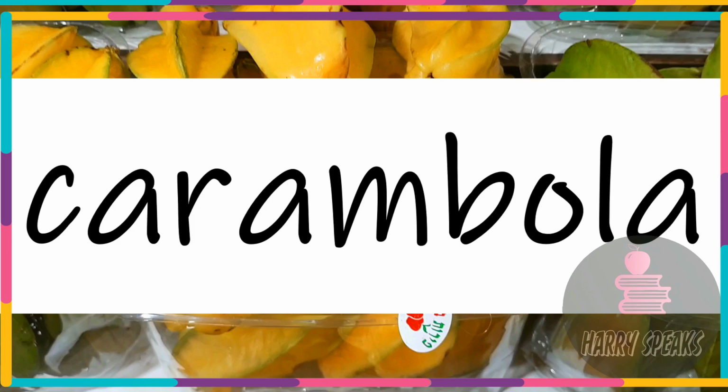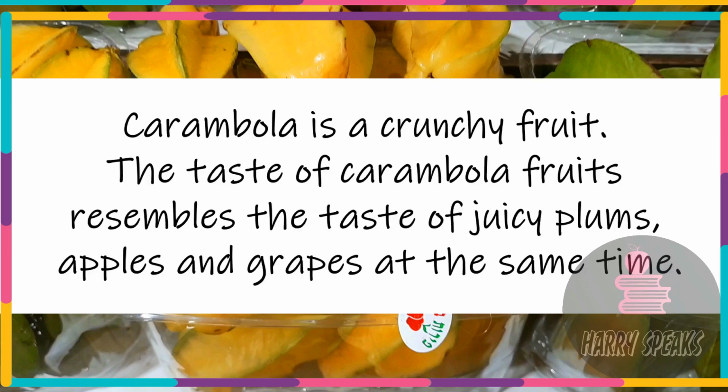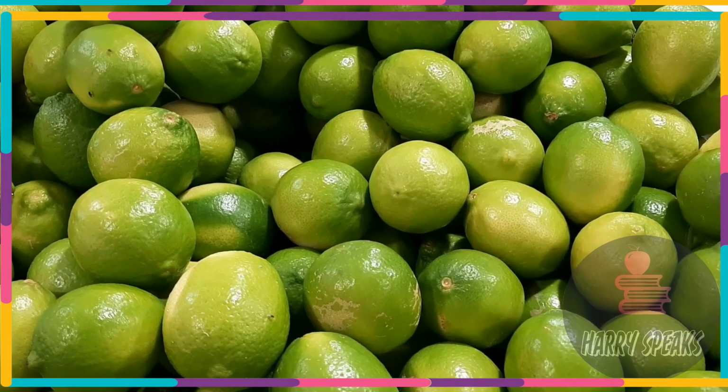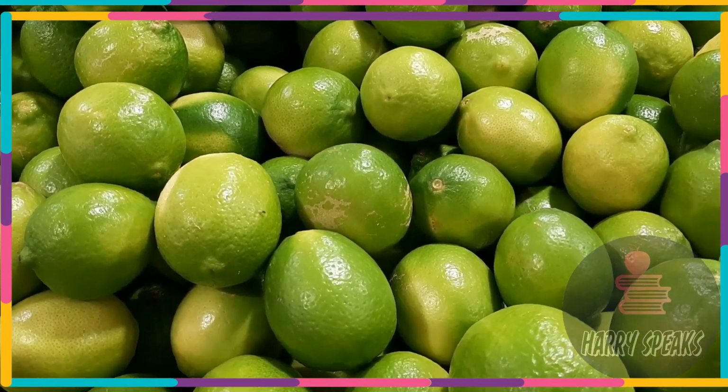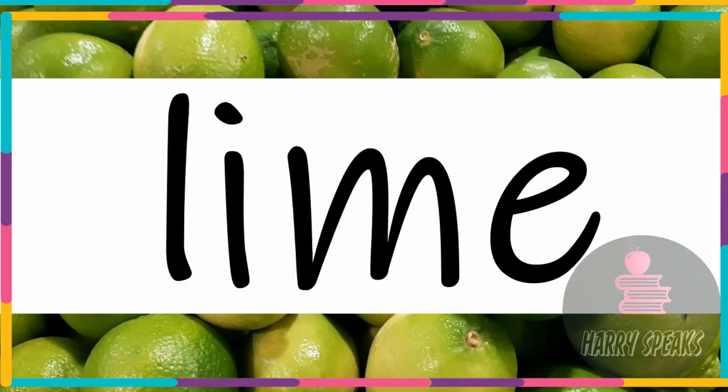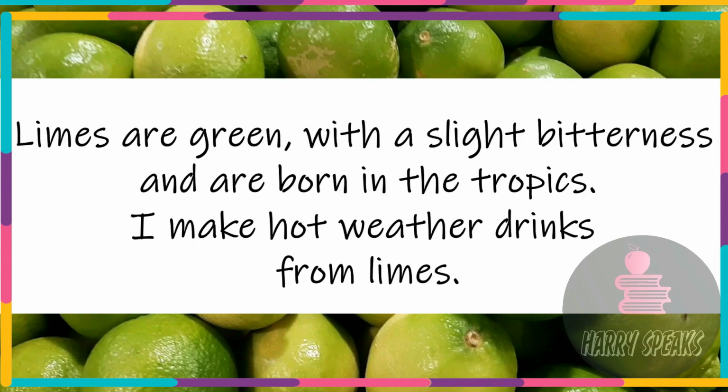Carambola. Carambola is a crunchy fruit. The taste of carambola fruits reminds one of the taste of juicy plums, apples, and grapes at the same time. Lime. Limes are green, with a slight bitterness, and are born in the tropics. I make hot weather drinks from limes.